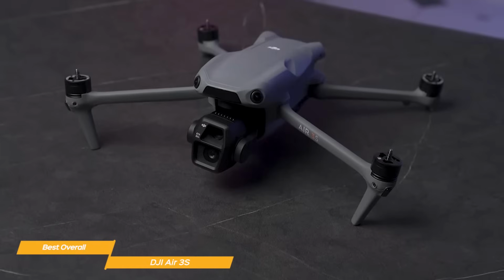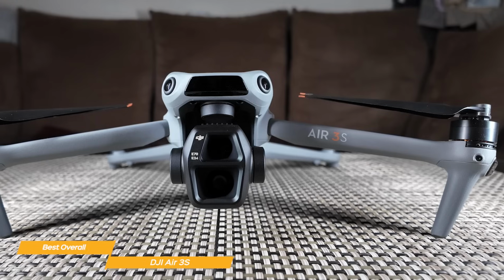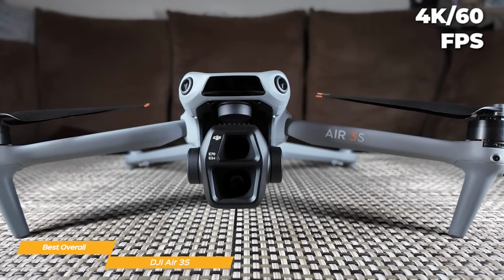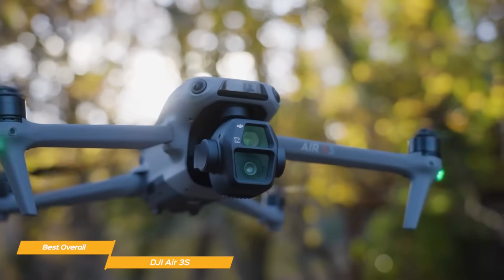The DJI Air 3S sets a new gold standard for drones, offering exceptional features and performance. With its dual camera system, stellar 4K 60 frames per second video capabilities, and impressive low-light performance, this drone is a dream for content creators, travel vloggers, and hobbyists alike.